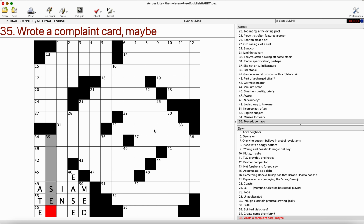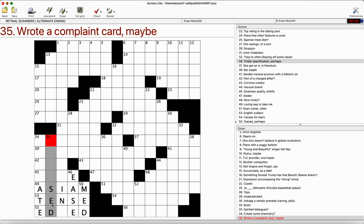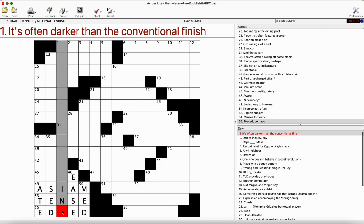And again, we have wrote a complaint card, so it's in the past tense, which we ironically just discussed here. So it's probably going to end in ed. There's a few different things it could be. I would wait to try to answer that one.